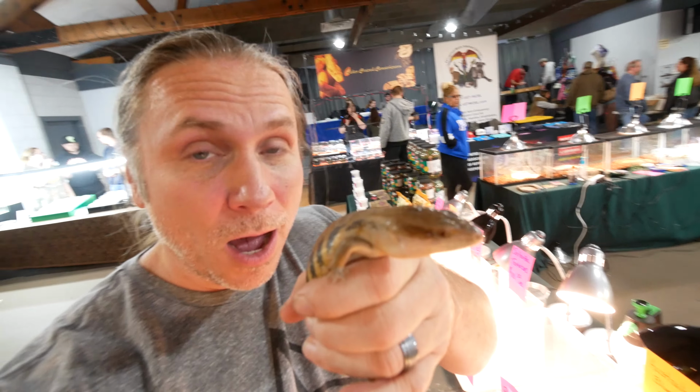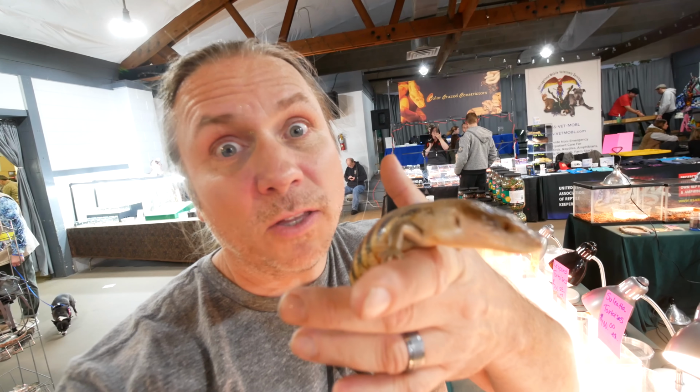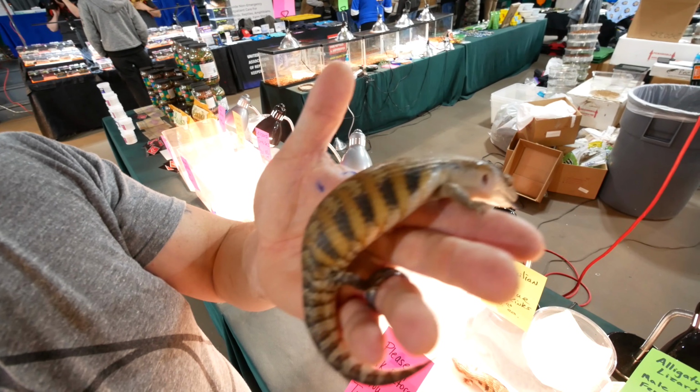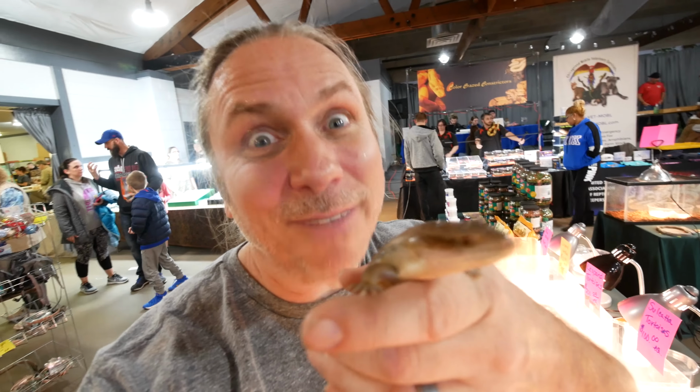And this happens to be a little baby northern blue-tongued skink. It's not quite a baby, it's probably 3 or 4 months old, but you can see how amazing they are. And right around this size is when they start to really color up. This is just a little beauty, and I just think it's absolutely adorable.